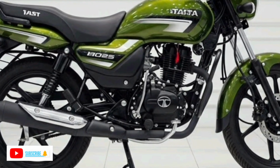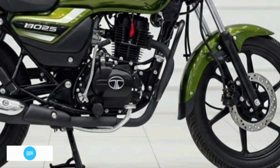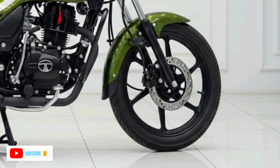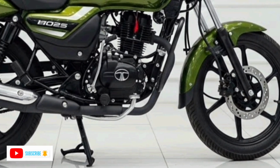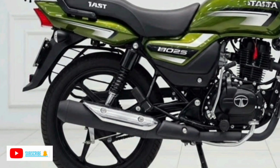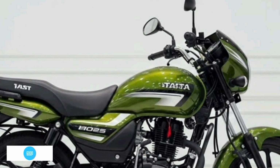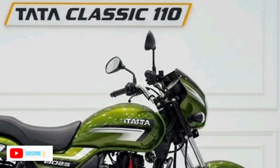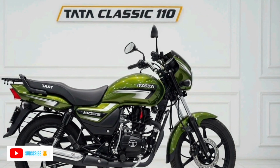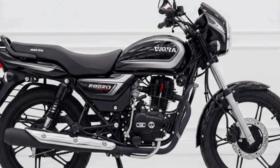Today we're diving deep into a bike that's creating serious buzz in the commuter segment: the all-new 2026 Tata Classic 110. Tata, a brand known more for cars, is now making a bold move into the motorcycle world with this retro-styled, modern commuter. We're going to break down its design, performance, features, comfort, price, and what makes it stand out in a competitive 110cc category. Let's get started. Chapter 1: Design and Style.